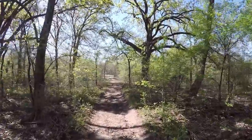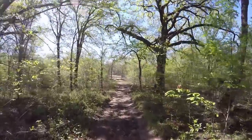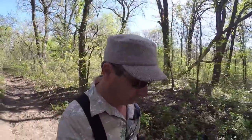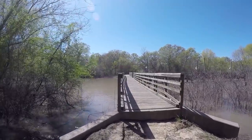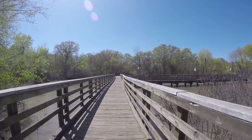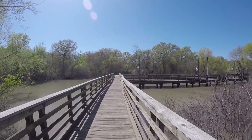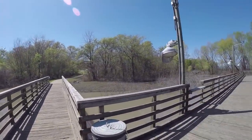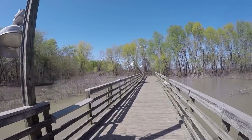Soggy and wet as it is, I think technically I'm not supposed to be down here. Once again, Bob Barker's breaking the law. I passed the barricade. I'm doing this just for you guys. I'm risking my freedom to get the footage. Hey, now this is kind of cool. I see I wouldn't be able to get the scooter up over that anyway. This is not handicap friendly from this side, but it is from the other side. So I'll have to come in from that side on the scooter. Why? I don't know. We're here.